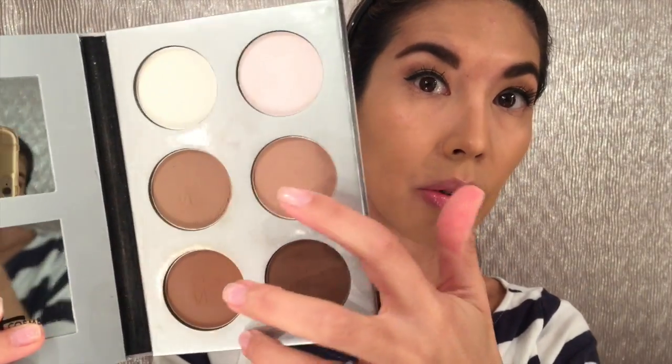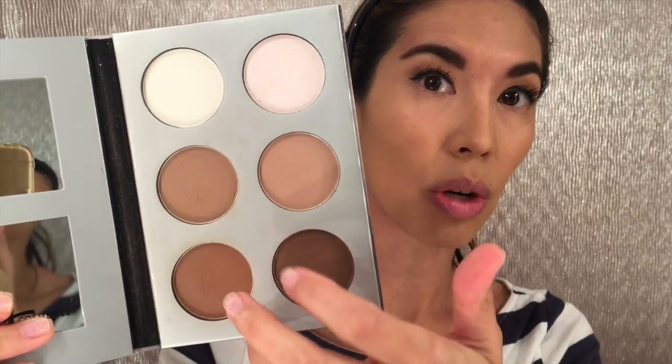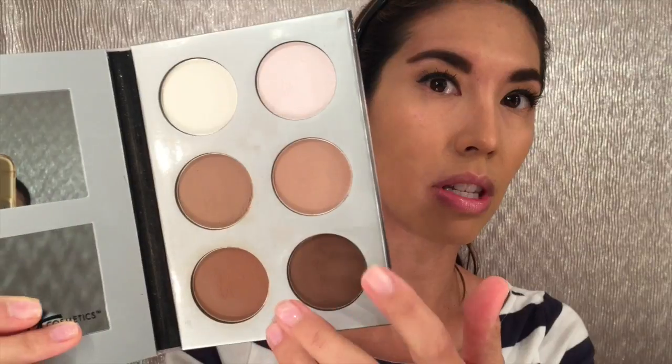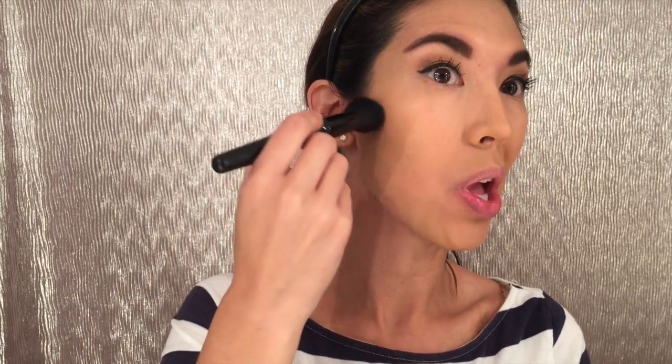Okay, so I'm going to start out with the color right here, and if it doesn't show up on the camera, I'm going to go a little bit darker, that way you can see what I'm doing. I'm going to pick out this brush and place some product on my brush. It's picking up. And I'm going to suck in my cheek right here, and you'll feel the bone, and just run it down.